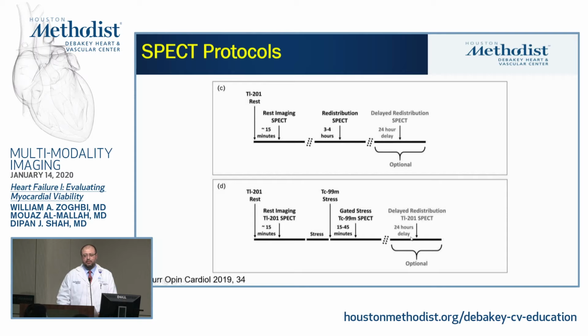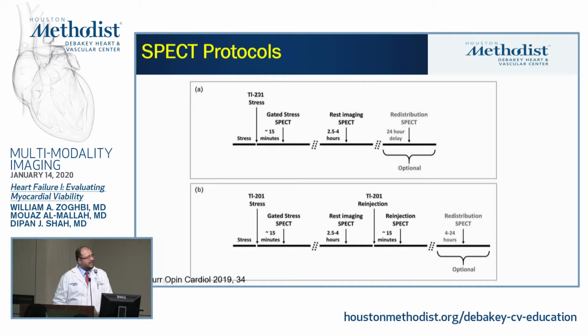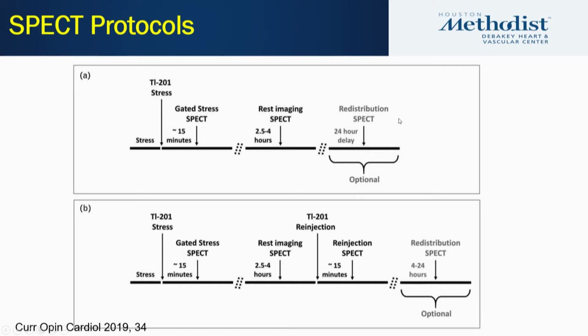What we do in our lab, if you want to do a stress, we do a stress first. So we start with the thallium, we do the stress. Then we go ahead and do a rest imaging. Then we do a redistribution. So when you are reading a stress viability in our lab, you're going to see a stress first. Then you're going to see a resting imaging, then you're going to see delayed imaging for these patients. So you're going to see kind of three series to indicate whether this patient has viability or not.